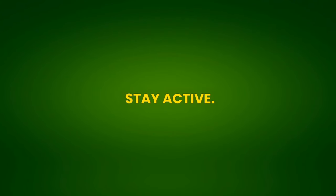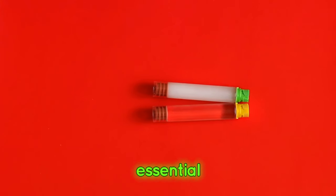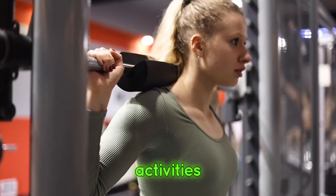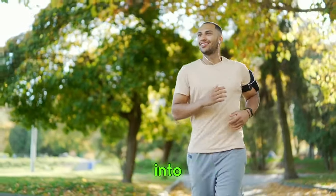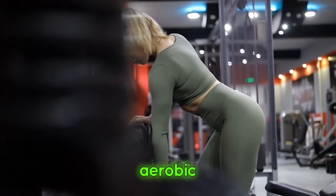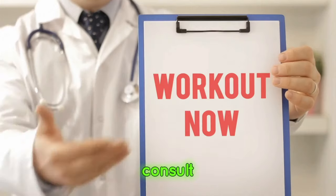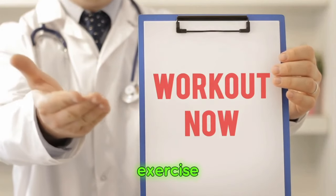2. Stay active. Regular physical activity is essential for improving insulin sensitivity and controlling glucose levels. Find activities you enjoy and can easily incorporate into your daily routine. In addition to aerobic exercises, include resistance training to strengthen muscles and improve metabolic health. Remember to consult your doctor before starting any new exercise program.